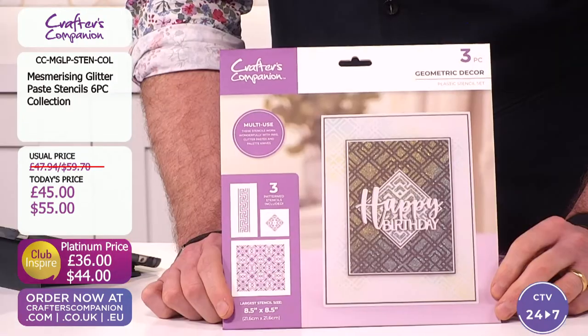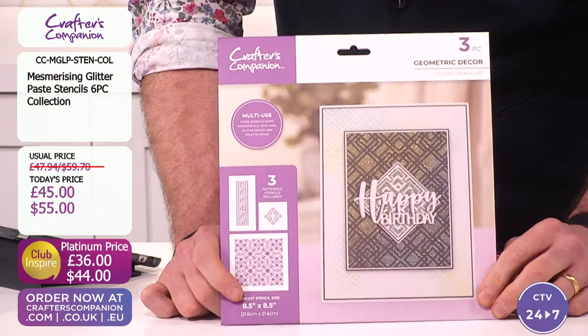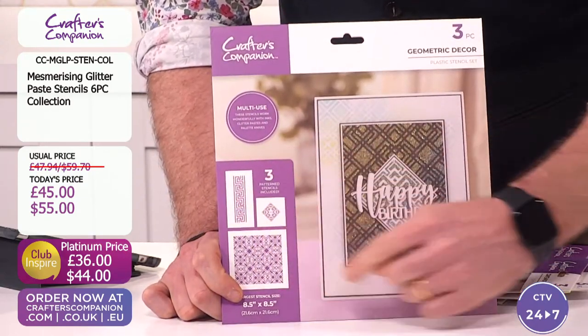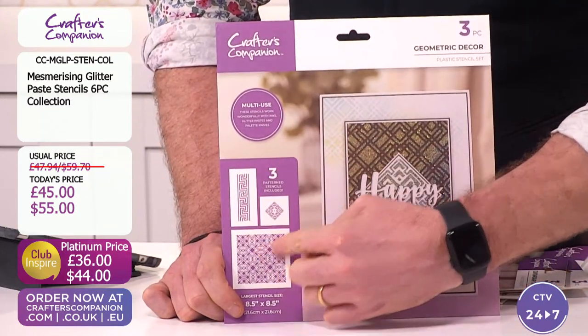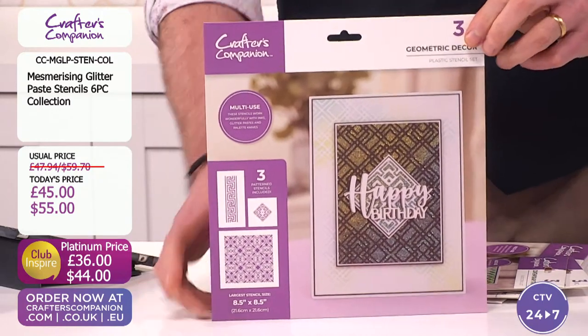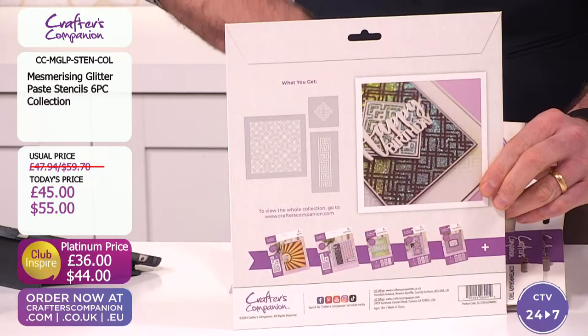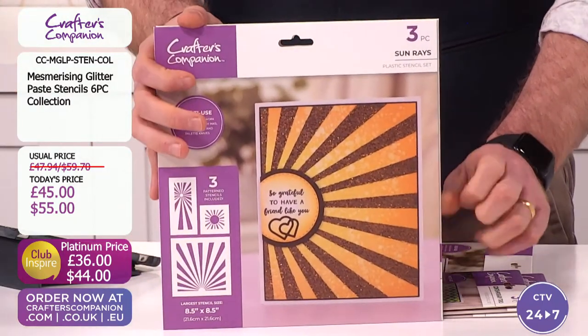So you get the three sets where you get your 8.5 by 8.5 large stencil, and then you get your icon, and then you get your border stencil as well. This one's beautiful, the geometric decor. Real big fan of that sort of Greek key design that you've got, and then you've got that beautiful icon included in there too. Then I think probably my favorite of the larger stencils is the sun rays. I mean, how stunning is that?